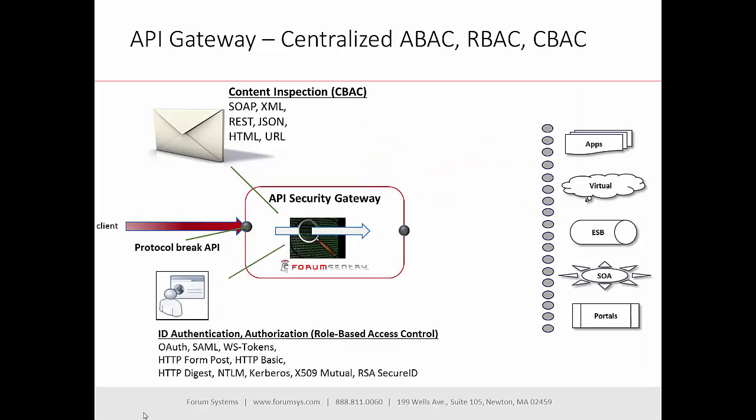Combining that with the identity and modern-day identity formats such as OAuth and SAML and standards-based identities around WS-Security tokens and protocol identities and PKI identities through X.509, Common Access Card, Smart Card capabilities, unify the identity access control ability for the gateway to perform these functions in conjunction with the content analysis and determine authorization, authentication, and roles.